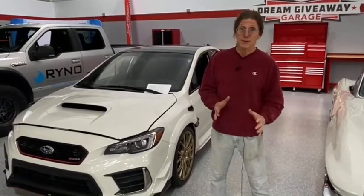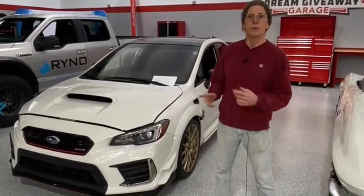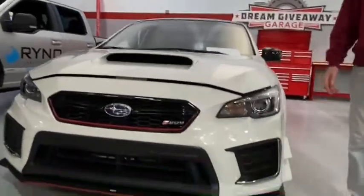They're incredibly difficult to find. Again, only 209. That color combo was split between a white version and a blue version, the white version being rarer. And of course, here in the Dream Giveaway Garage, which one are we giving away? The rarer one. We always do that kind of stuff here.